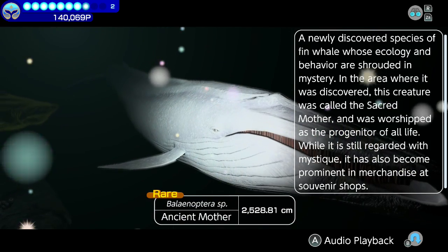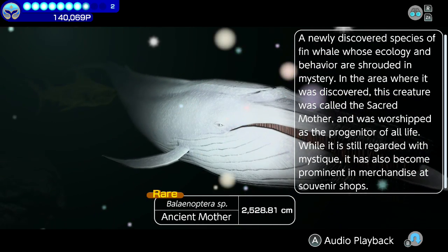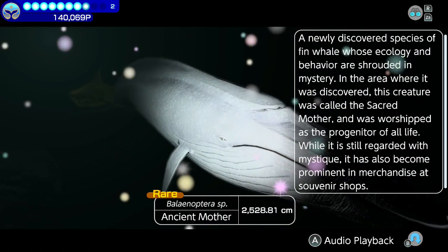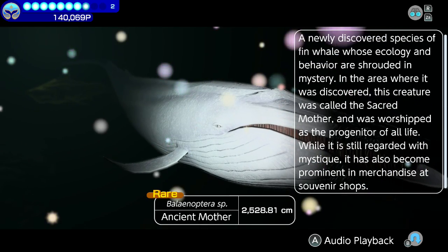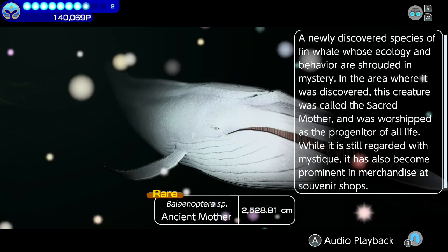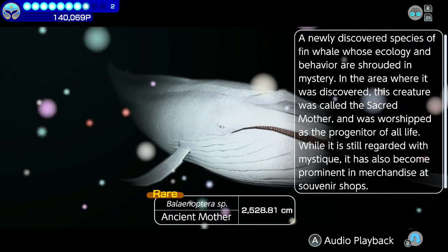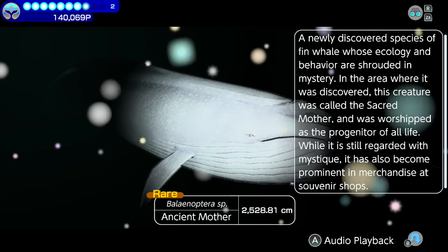Ancient Mother. A newly discovered species of fin whale whose ecology and behavior are shrouded in mystery. In the area where it was discovered, this creature was called the Sacred Mother, and was worshipped as the progenitor of all life. While it is still regarded with mystique, it has also become prominent in merchandise at souvenir shops.